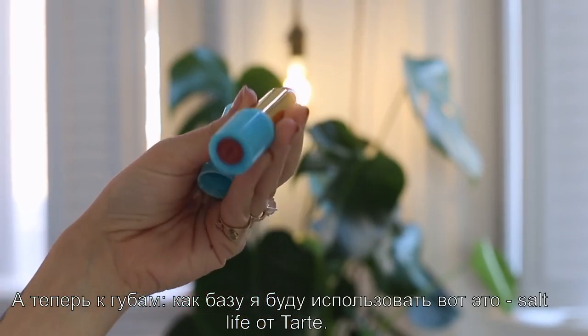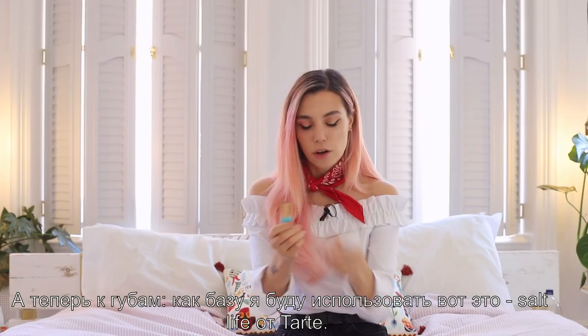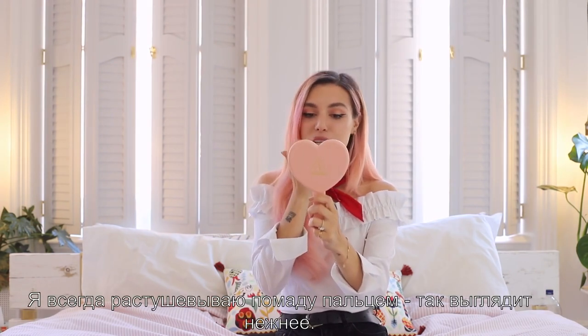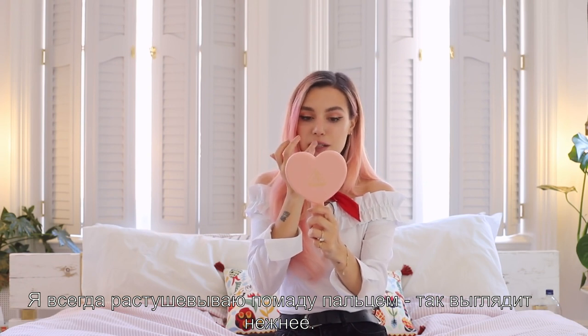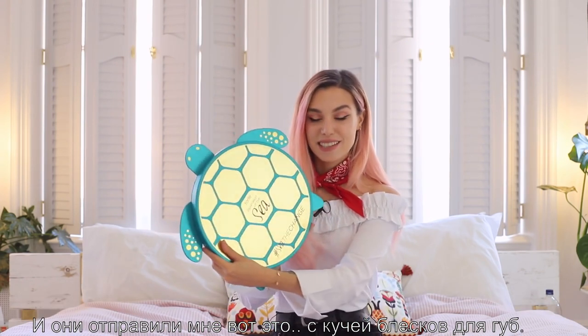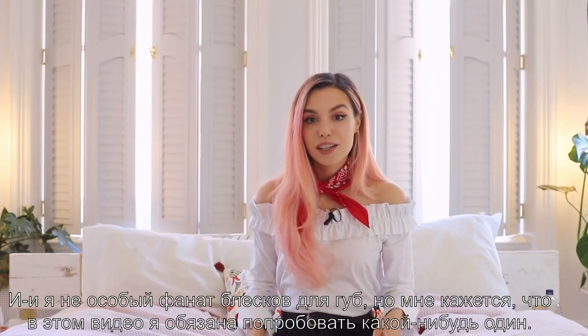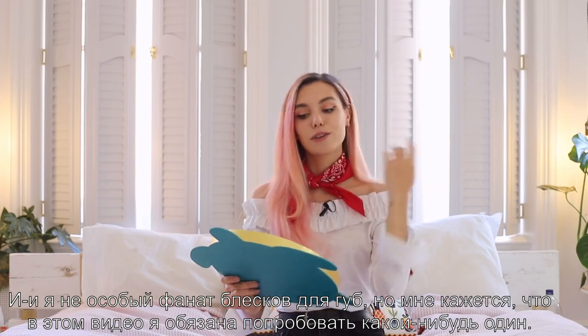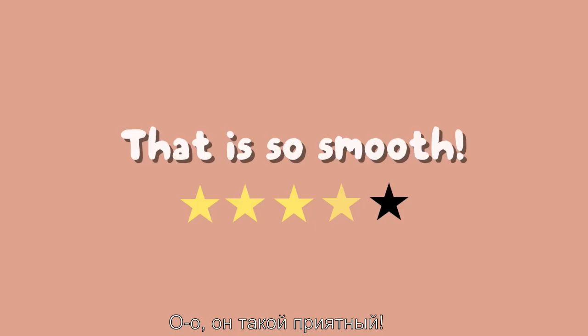Now for lips, I'm gonna use this as a base, which is the Salt Life by Tarte. I always like to blend the color into my lips with my finger, just because it looks much softer. And they sent me these, which is a bunch of lip glosses. And I'm not a huge fan of lip glosses, but for the sake of this video, I feel like I have to give a go to one. Ooh, that is so smooth. I really, really like it.